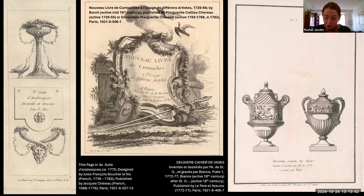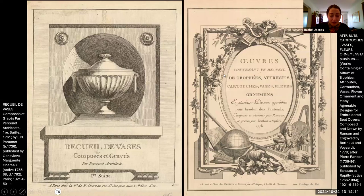Both, to note, the word suite, series, had been associated with prints quite early on in the definition in the French dictionary, Dictionnaire de l'Académie Française, both in 1694 and 1798. The definitions include references to prints, series of prints. Title page ornaments were also sometimes named recueil or collection.